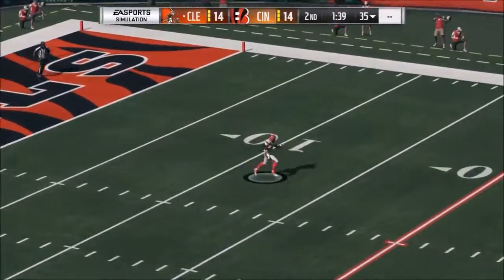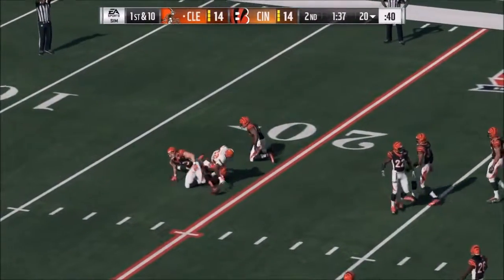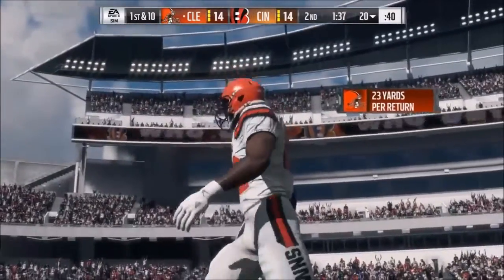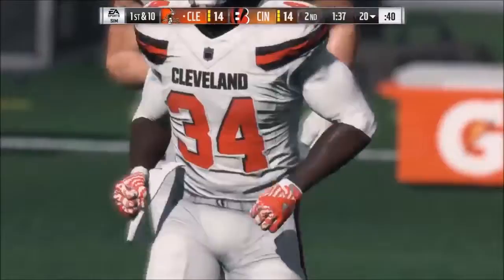Fielded about a yard deep. And the decision to bring it out will cost him about 5 yards as he'll get this only back to the 20. The Browns offense heading back out to take possession.